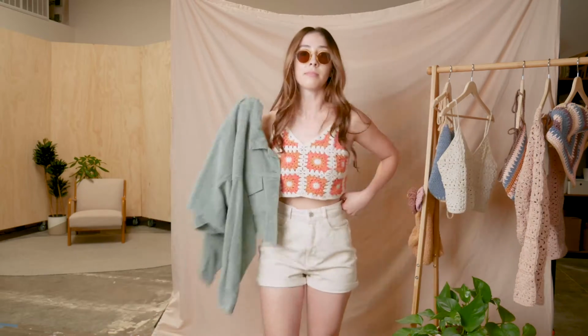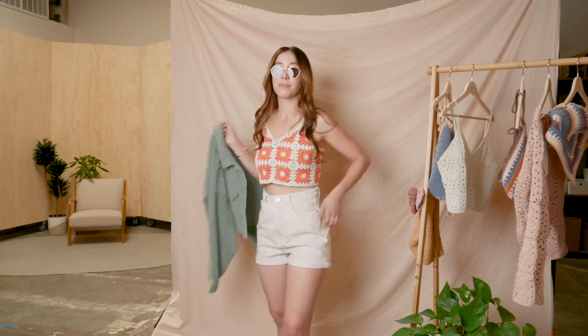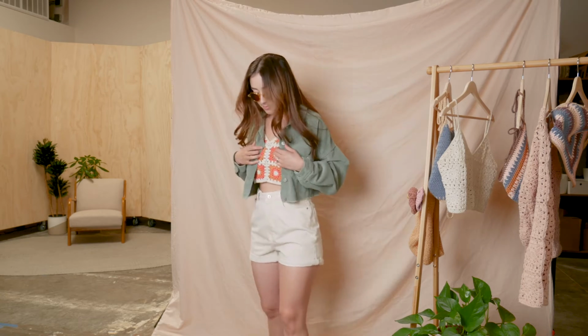This is an outfit that I'd wear for an event, something where I'm going to be outdoors quite a bit, that I need to look cute but also be functional. So the shoes are super comfortable. If I get hot, I can just take off the jacket, and if it gets a little cooler, then I can layer it with the jacket.